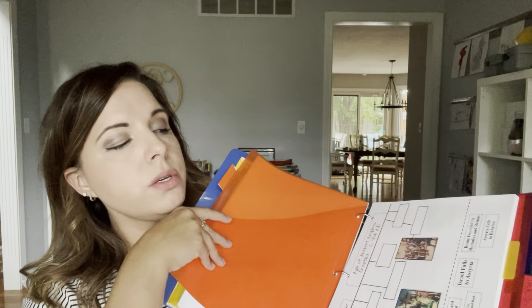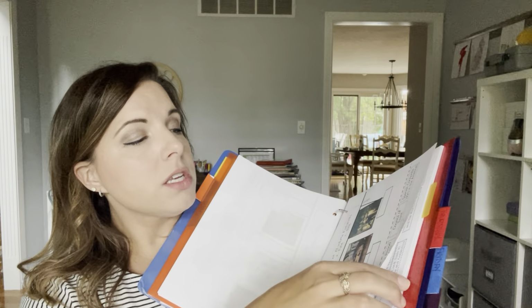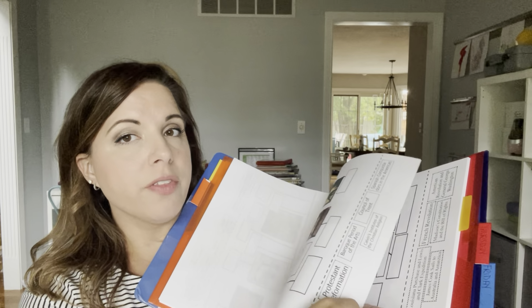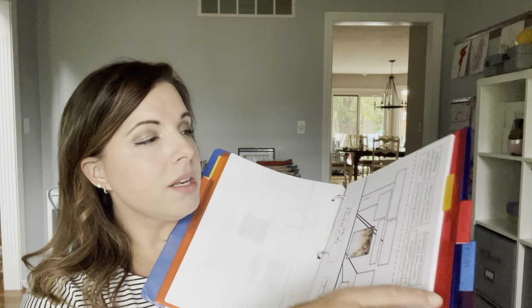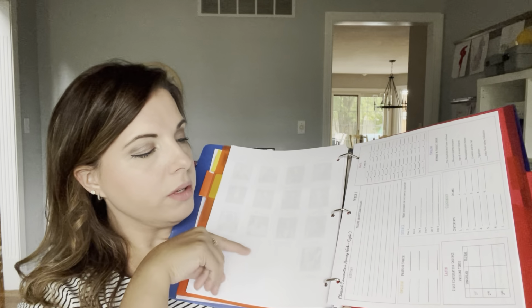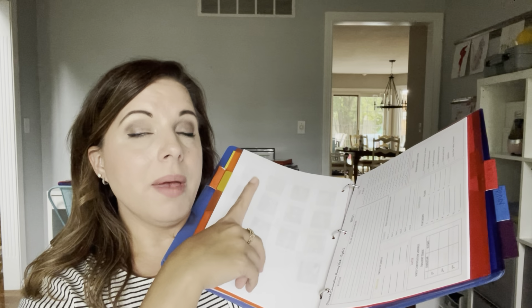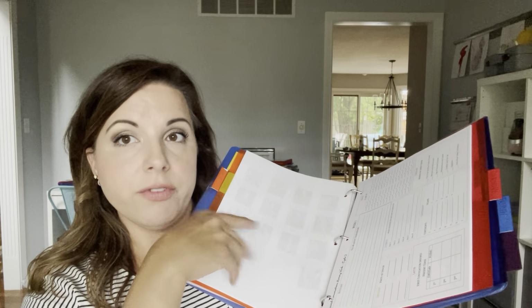And then Tuesdays, we do timeline, and then we have a review sheet. So timeline, again, they've been doing these forever. They cut out the individual pieces and glue them in. And then the review sheets look like this. Now, you'll notice this isn't filled in and it's week 1. They don't have to fill it in. They can review it in any way they choose to, but they have to review everything.